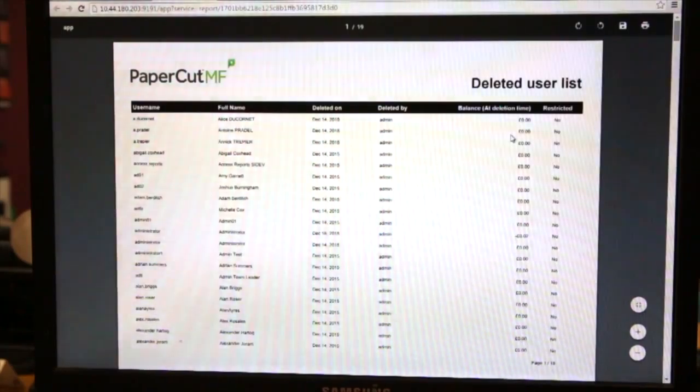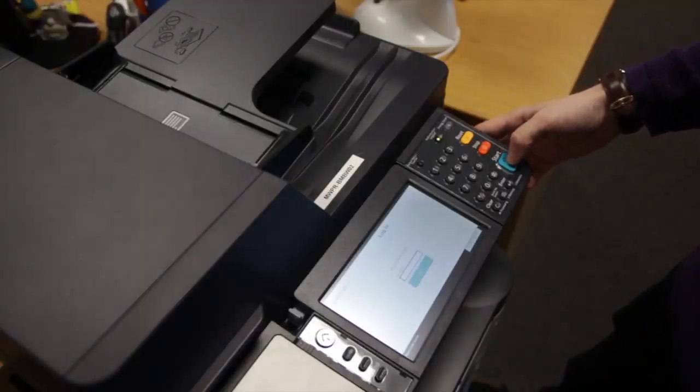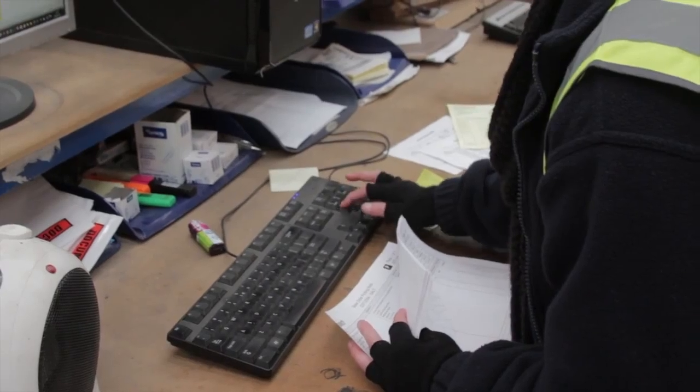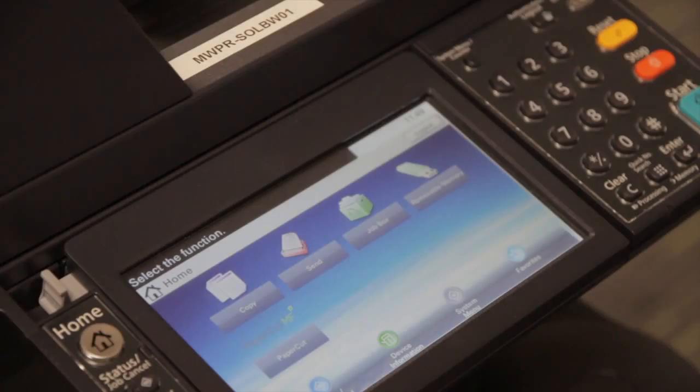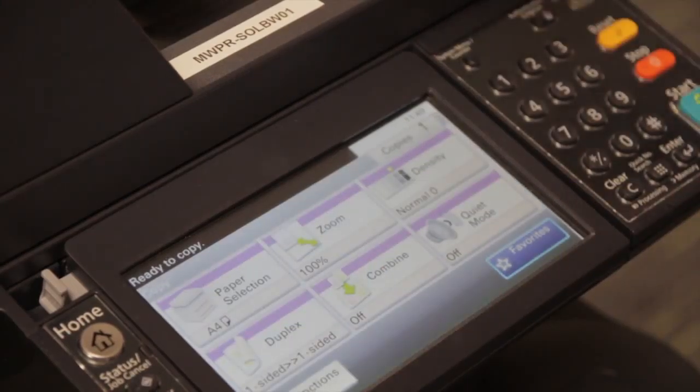With PaperCut you can actually put in a rule that will delete any jobs that are not released overnight, and 95% of jobs that are deleted overnight are not reprinted. So that goes to show just how much people just press print without even thinking about what they're printing. People don't think about things if they're not paying for it. With the client pop-ups that come up on the screen, you can say, are you sure you want to print this in colour?